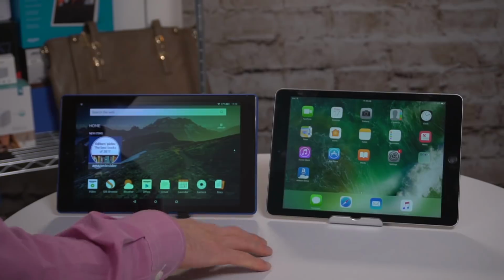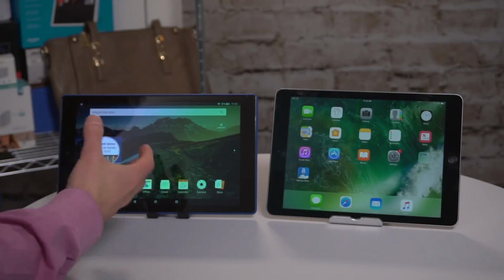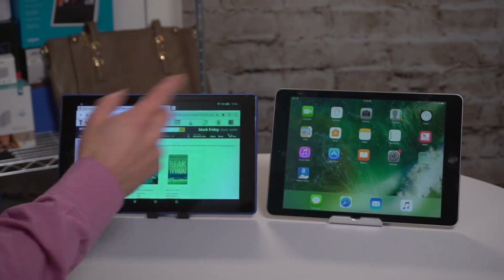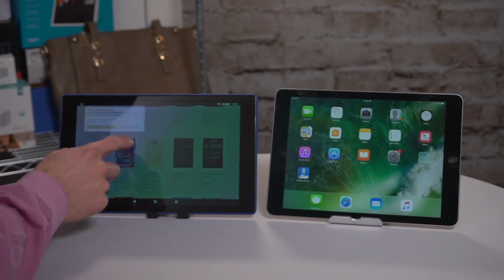But if you guys are watching right now, I'd love to know, do you own a tablet? And do you have any experience with the Fire tablets? Keep in mind, this is not a Kindle. A Kindle is an e-reader. Fire tablets and the HD tablets are a different thing than the Kindle itself, although this does function as an e-reader and you get all of the access to whatever books it is that you want to read.